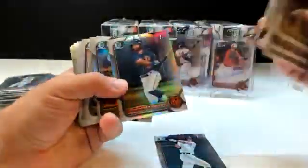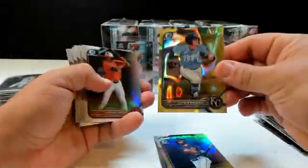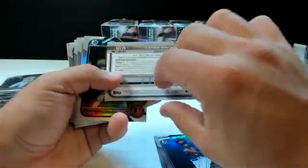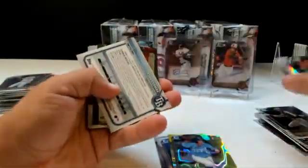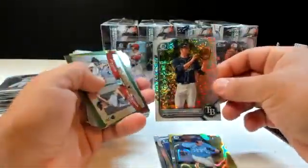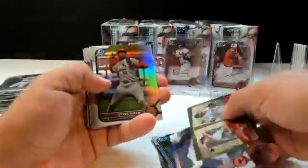Jace Jung with a base. Jett Williams Refractor. Looks like we got a yellow, and this is Caden Wallace going out to the Royals. Second round pick, numbered to 75 of Caden Wallace. We will get that sleeved and top loaded. We got a Ryan Sermak Sparkle. The Louder with a refractor.